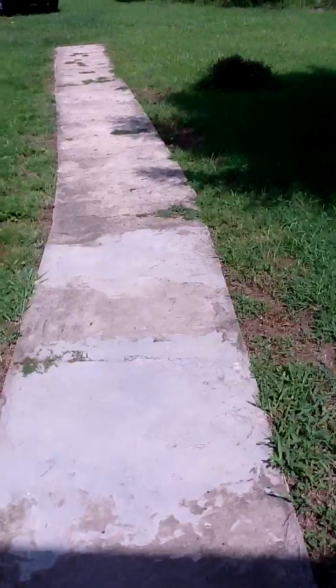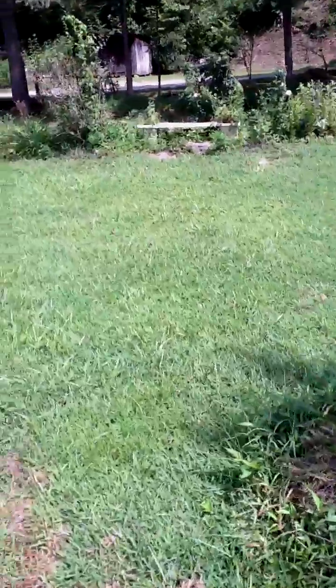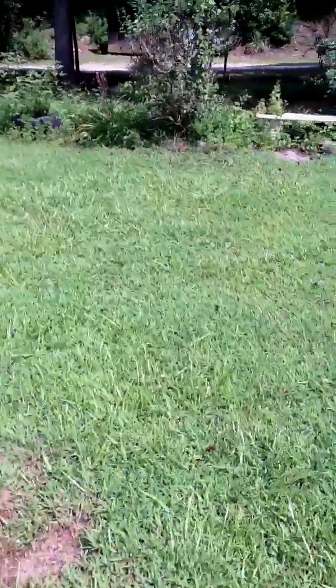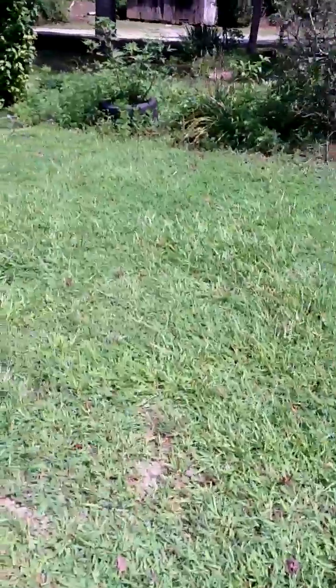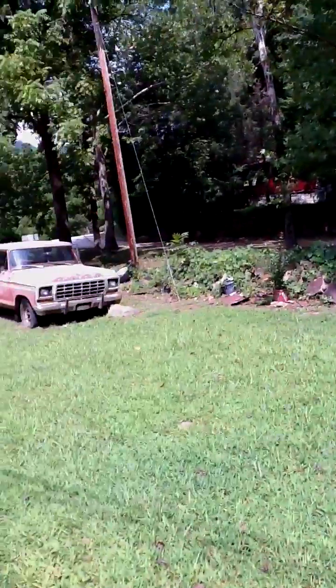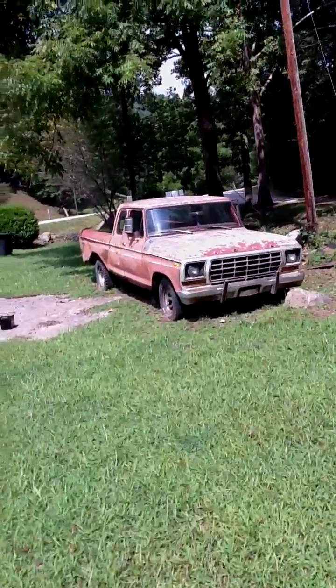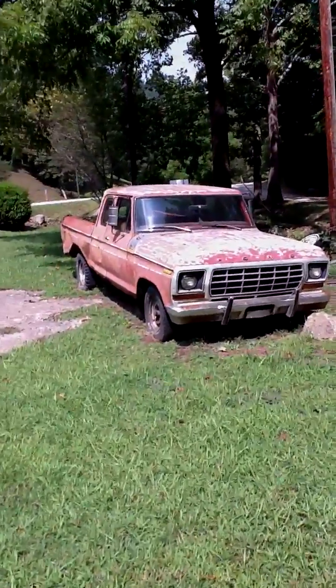Today's a nice day. I'm going to show you a little treat today. The thing I have to show you today is there's this truck called a 1978 Ford F-150. This right here. You see this truck? This truck has a long history behind it.